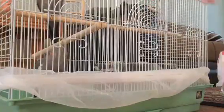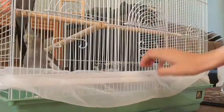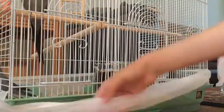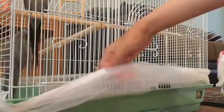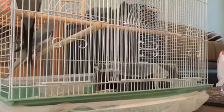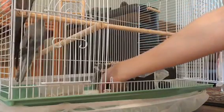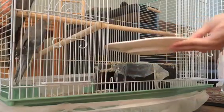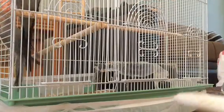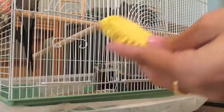So I'm just gonna open up this little door. They're gonna probably go a different area because they're scared. This thing right here is to catch their food. So, open the door, hopefully they don't fly out. Taking out the plate. Closing it just in case they get out. And this is calcium, so it's good for them, so I'm just gonna put it back in later.